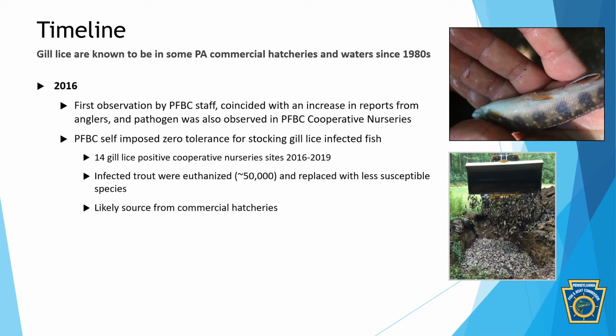Given the information that was coming out of Wisconsin at that point in time, we decided to go with a self-imposed zero tolerance for stocking fish infected with gill lice. That's from our state hatcheries and from our cooperative nurseries. Starting in 2016, we said we will not be stocking gill lice. We're a conservation agency. This doesn't follow our policies, a resource first policy. We've got to limit the negative effects of stocking on wild brook trout. So we're not going to stock any fish that are positive for gill lice.